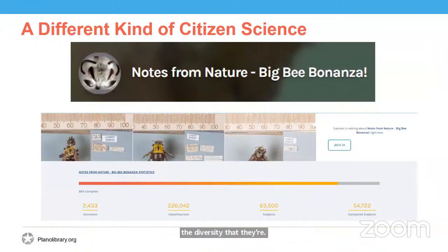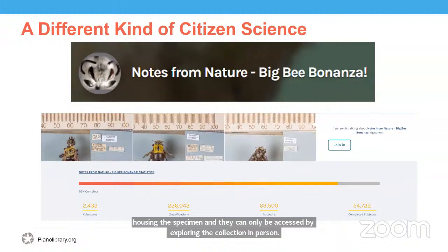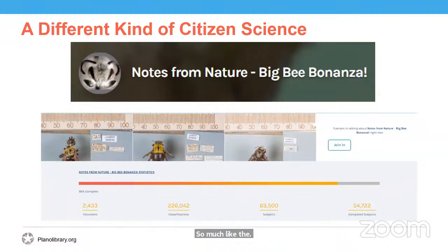So Big Bee Bonanza is a different kind of citizen science. Natural History Museum collections have over a century's worth of bee specimens that could hold clues to the gaps in knowledge that we have about bees. Much of this information is contained in the museum housing the specimen, and they can only be accessed by exploring the collection in person. So much like the Butterflies and Moths of North America, there is the issue of researchers being able to access content to research.